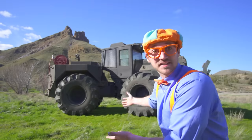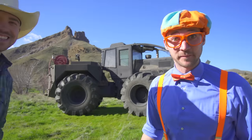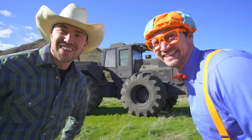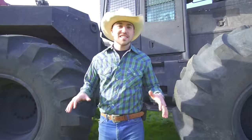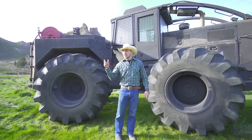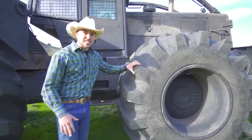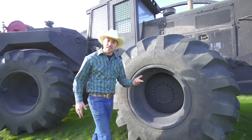Woo! Now that the Skidgen is parked and it's safe to get up really close, my good friend Cody from Axe Family will show you around. Hey everybody. Are you ready? Yeah! Let's go. Okay, so this Skidgen is actually used for fighting wildfires. It's like a fire truck and a monster truck combined. You see these big tires? This is just like a monster truck tire. Look how huge it is. These are so the Skidgen doesn't get stuck when it's out in the wilderness.